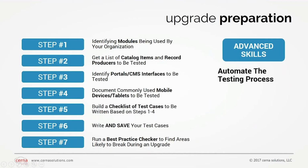When you're preparing for your next upgrade, some advanced skills that you can take is automating your testing process. So we all want to get to automation, right? One of the more common things that happens when you're writing your test cases and you're preparing for the upgrade is you're developing on ABC. Well, unfortunately, that can have ripple effects that are going to break system X down the line that you can't even see. So automating your testing process allows you to test more reliably, way more reliably.